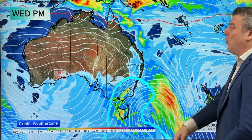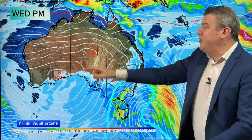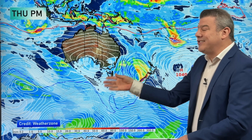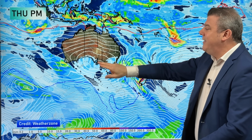Elsewhere, very little to talk about. We do see a couple of showers around far north Queensland and an easterly breeze blowing through. It is worth noting we've got frosty weather coming through to Alice Springs and some parts of the Northern Territory over the coming week because of that southerly flow that then gets locked in by the high pressure behind it. So frosty conditions, though not if it's too windy.